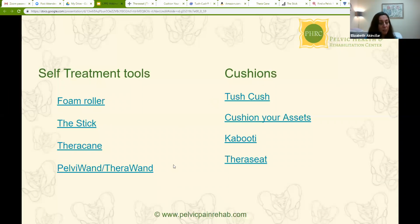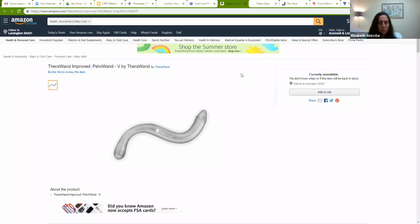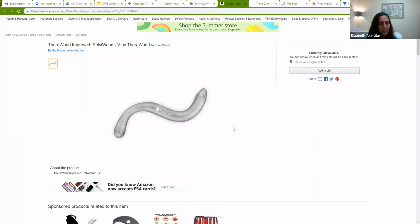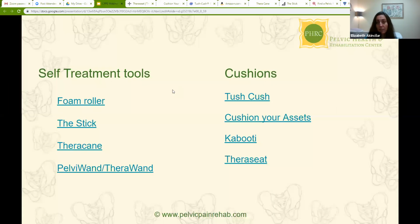So the last one is a pelvic wand, also called a TheraWand. This is a tool that can help you work on your pelvic floor muscles. It can be used vaginally or rectally, and they have different sizes to work both vaginally and rectally. This is definitely a tool that you want to use with the guidance of a physical therapist. All these things are really with the guidance of a physical therapist, but particularly when you're working on your pelvic floor, you want the help of a pelvic floor physical therapist, so you're doing it correctly.